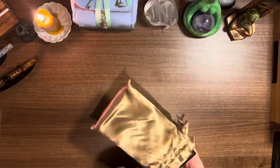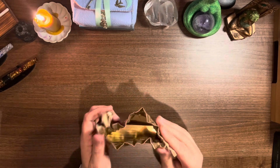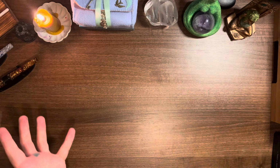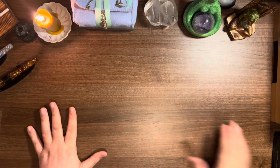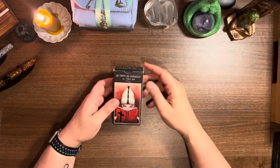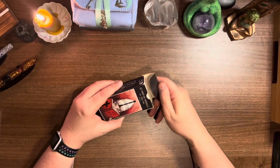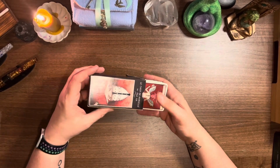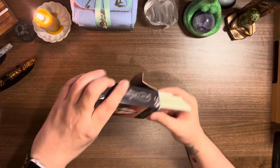And I'm always a little bit loath to order from Amazon France because I don't speak French, so I'm trying to work out everything in French and when it's coming, but it's always worked out. The first deck I ever ordered is the Le Tarot de Marseille, and this is by Polka.